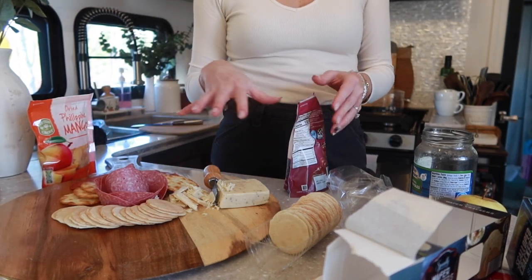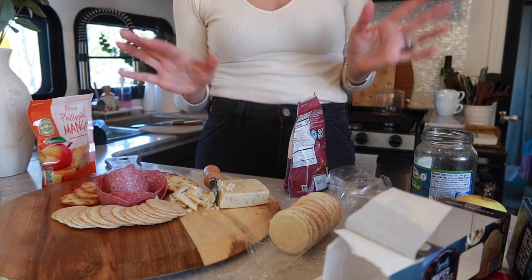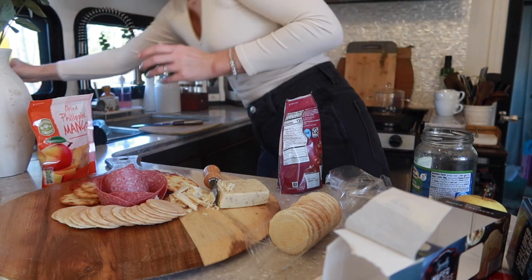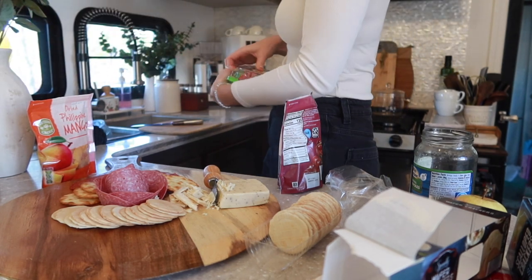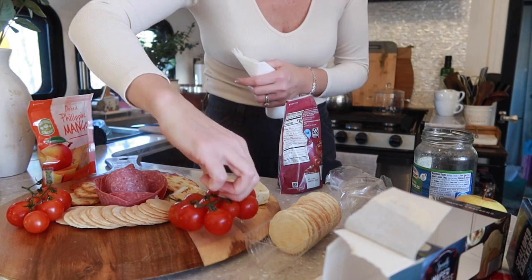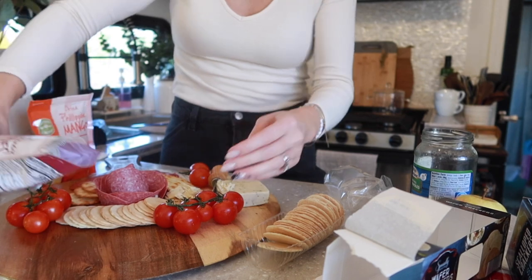So once I have that, then I like to go in with the fillers, whether it's nuts, dried fruit, apples, pickles, cucumbers, grapes, tomatoes, which I forgot I have as well. Let me actually wash them real quick. Tomatoes on the vine look so pretty on a charcuterie board. And now I'm just going to fill in, add some pops of color here and there.